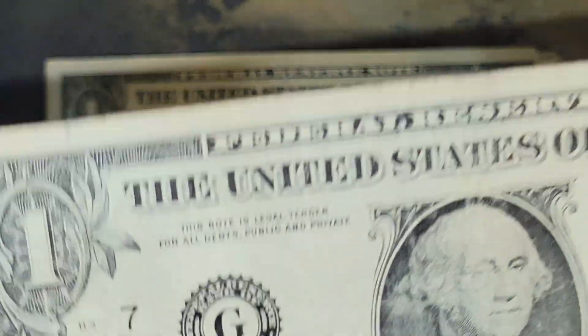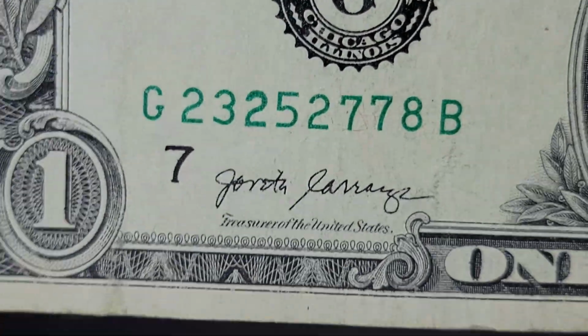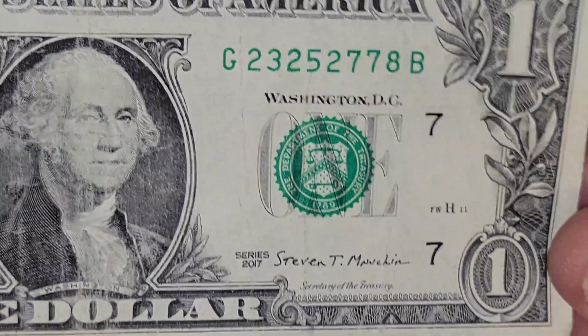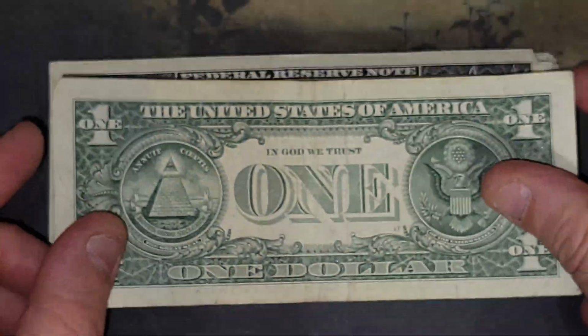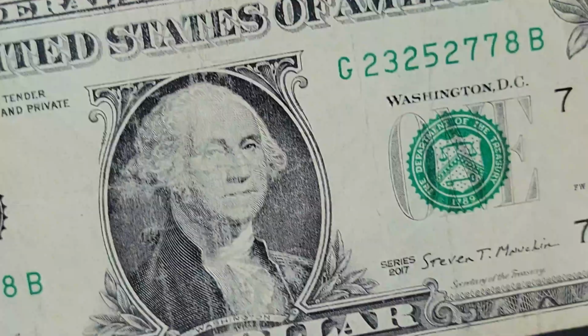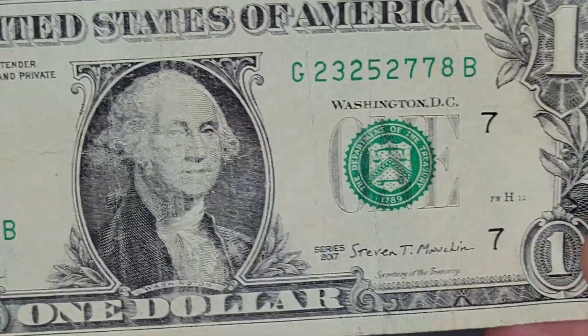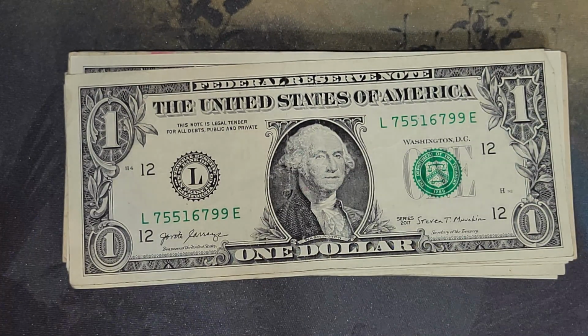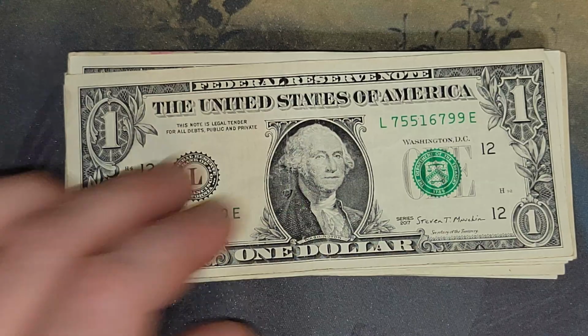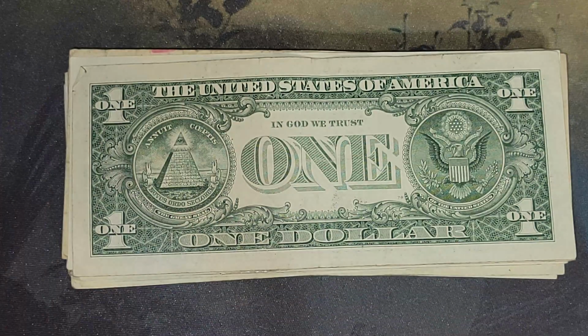Hey, little excessive ink on that too. Now, unless it's like a blob almost, for lack of a better term, I don't really see them sell for over face value. 2017, 2013, 2017A, that kind of excessive ink on the serial number is really common. Some 9s, some 7s, some 5s. I would have held on to it if it was a trinary note.